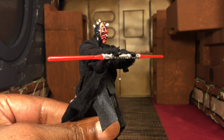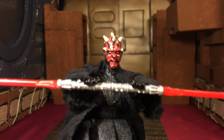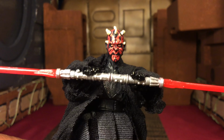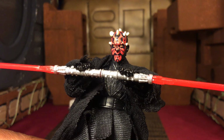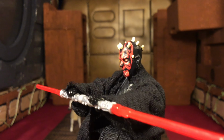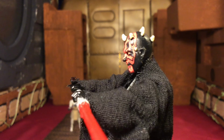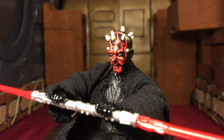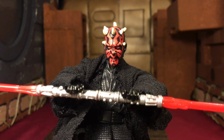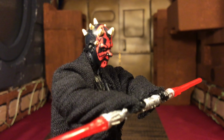So that's really cool. And to get you guys a close up look at the head sculpt, I think it's an awesome job. I think he looks really good. You can see the yellow eyes in there, the horns. I think it's a very, very awesome job. I love the color on him as well. Just really, really good job there.